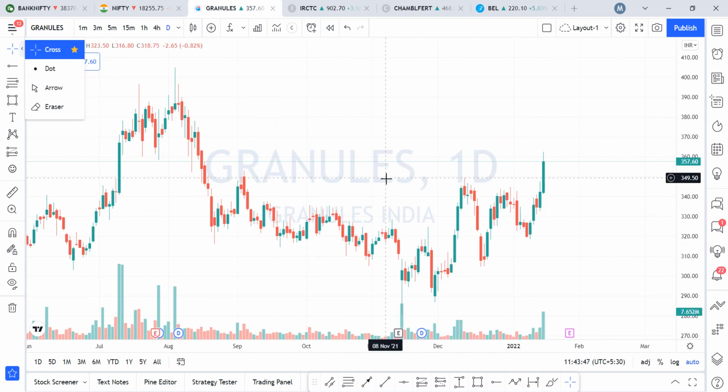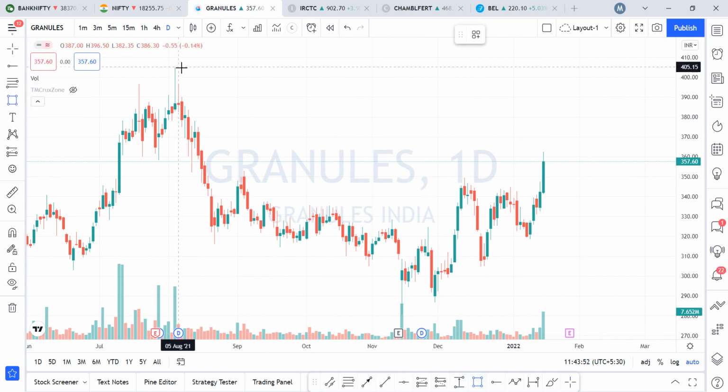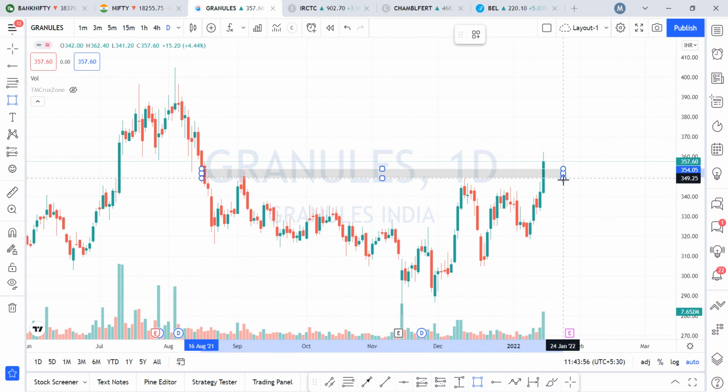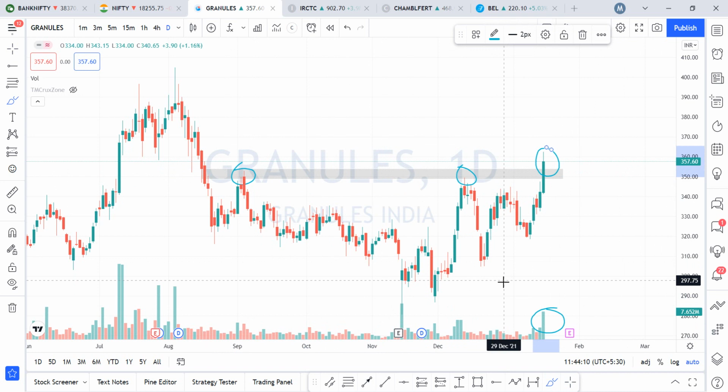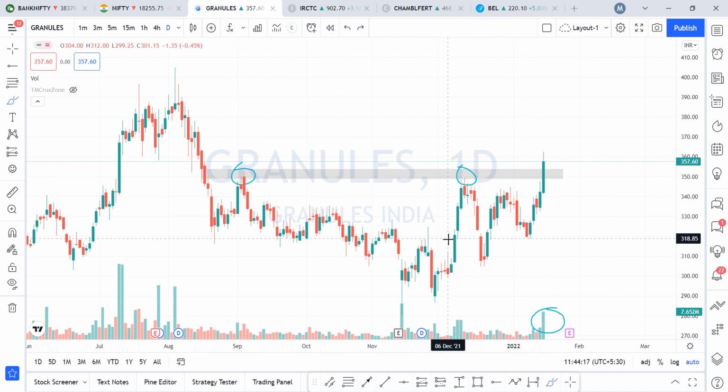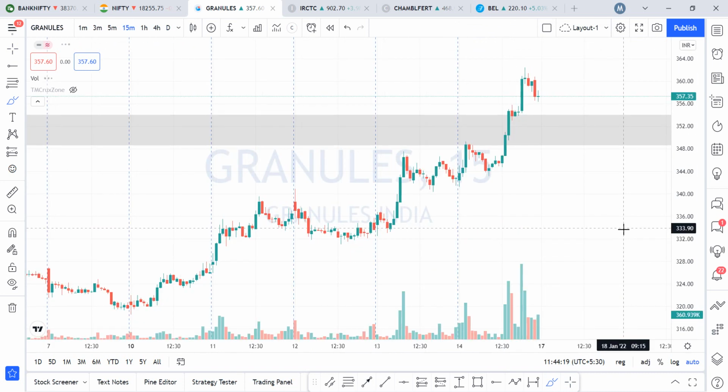Some of the top trade ideas in stocks. My first pick will be Granules. If you see on the daily time frame chart, this was the previous swing high. From there we have seen very decent selling once over here and a second time over here. And if you see right now, with some amazing volume, it has given a proper breakout. So Granules is my top pick for going long tomorrow. And let's look at the shorter time frame, how we should be planning our trade.